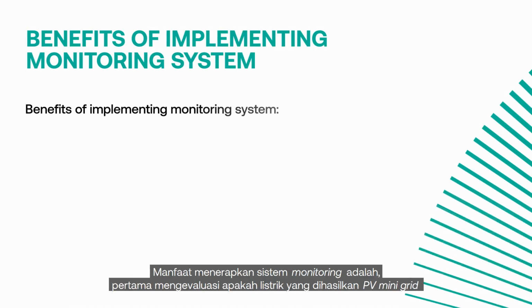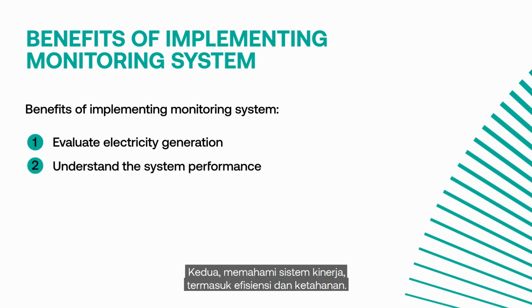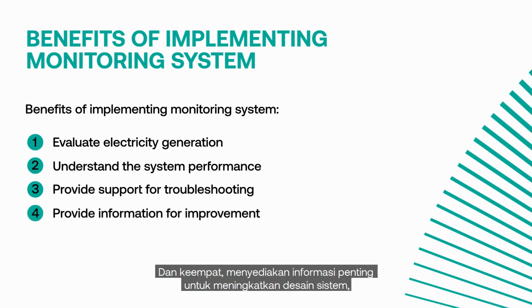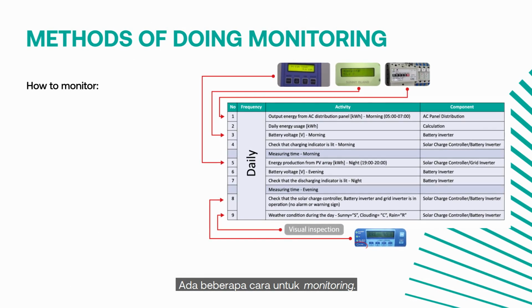casualties. The benefits of implementing monitoring system are: first is evaluating whether electricity generation from the PV mini-grid can fulfill customers' demand. Second is understanding the system performance, including its efficiency and robustness. Third is providing support to local operator during troubleshooting when problem occurs. And fourth is providing important information for further improvement to the system design, thus the components in the system can be optimized. There are some methods to do monitoring.